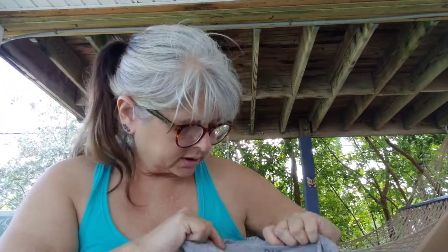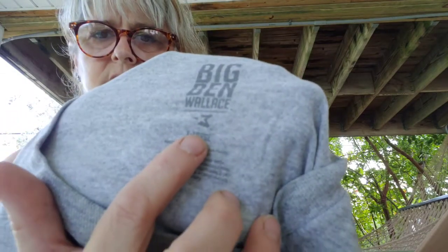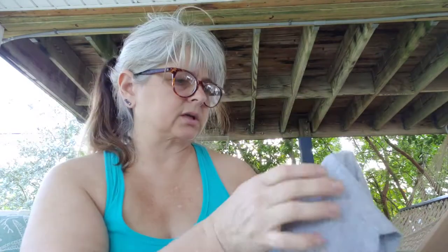Okay. So this is Big Ben Wallace. It looks like, is that Starter? That little star there kind of looks like Starter. It's an extra large. Let me see if there's anything on here. The printing's a little cracked, and there's a big hole under the sleeve. Oh, I guess this will be a sleep shirt for me.